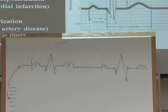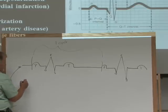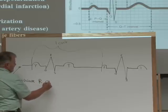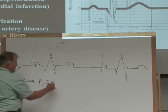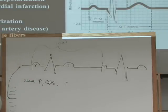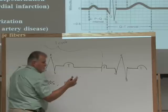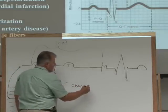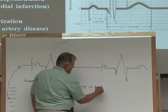So now, the other thing that you have to understand is that a wave, and I don't care whether we're talking about the P wave, whether we're talking about QRS as a sequence, or whether we're talking about a T wave, a wave is a change in membrane tension.